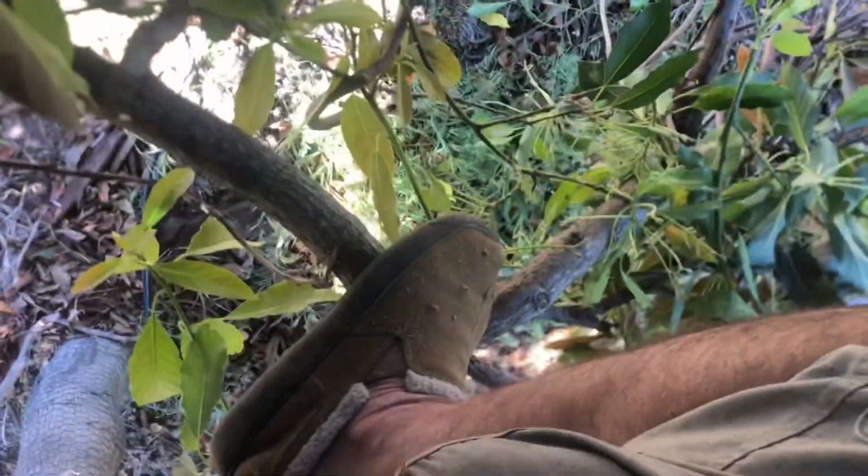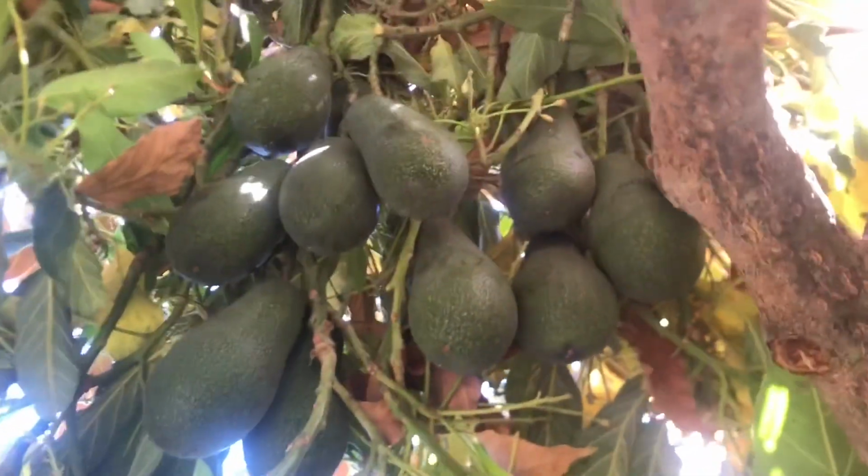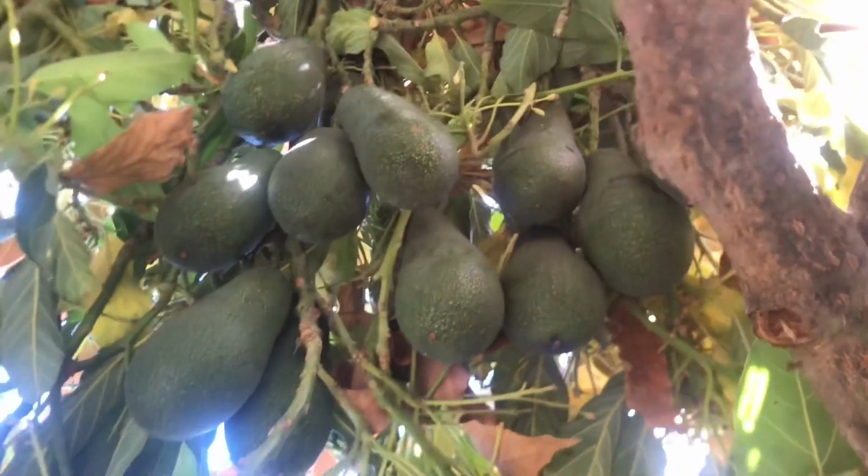So let's go down and talk about this a little bit because I'm getting tired of just hanging out in the tree. I'll pick a couple. I think I'm going to keep that cluster. I'm going to pick the ones that are over there. Since I know now there were 12 here, I'm just going to let those sit there. We'll just see what happens to them, see how long they hang in the tree. They've been sitting there for 2 years.